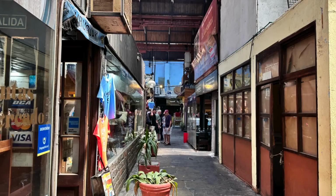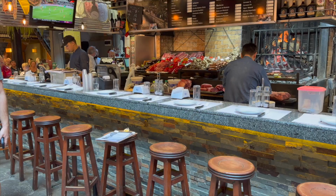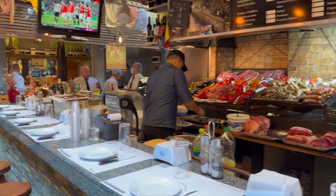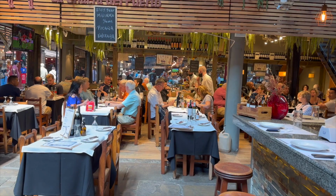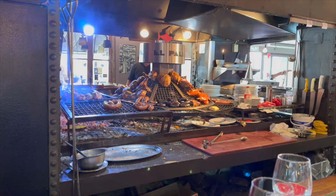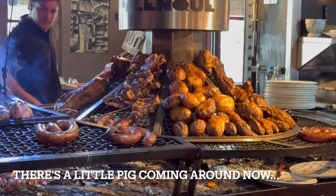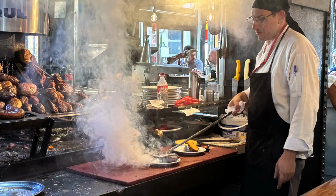After church, lunch at the Puerto Market for some more asado. We heard the grilled meat here is off the charts. Hola. Let's ask the chef what the other things are.